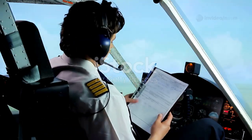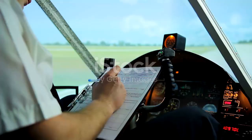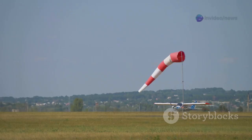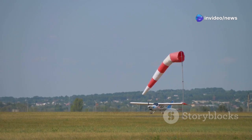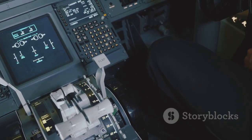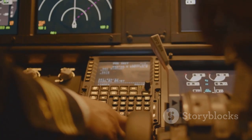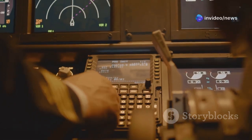Before we even think about pushing back from the gate, we have to determine how much runway we need for takeoff. This isn't a matter of guesswork. It's a precise calculation that factors in the aircraft's weight, the air temperature, the wind conditions, and even the configuration of the flaps on the wings. These calculations, often aided by our flight computers, provide us with a critical number, the takeoff distance.